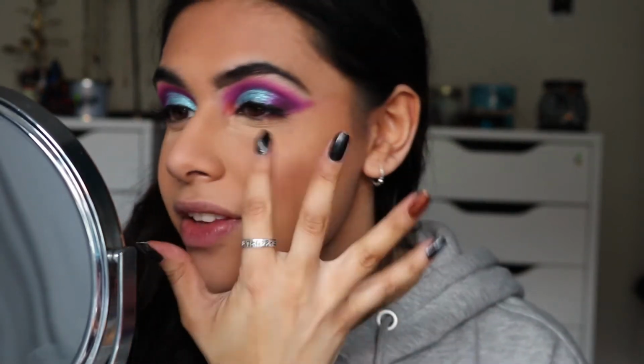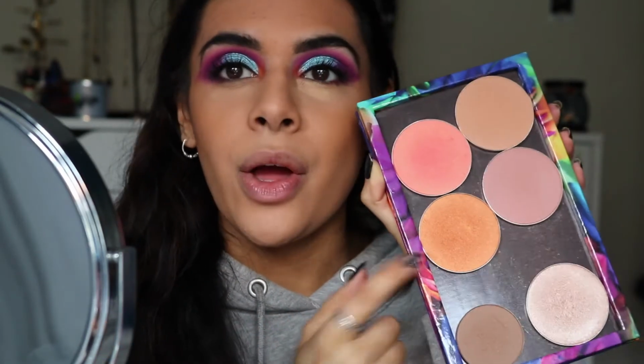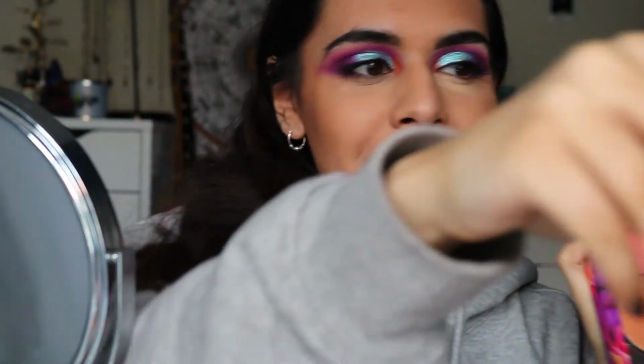I don't know if you can see it in the inner corner. I need to go over that because it's kind of blended away, but that's why I wanted a bit of orange and yellow, so we're going with that. So we kind of got a topaz-y vibe.